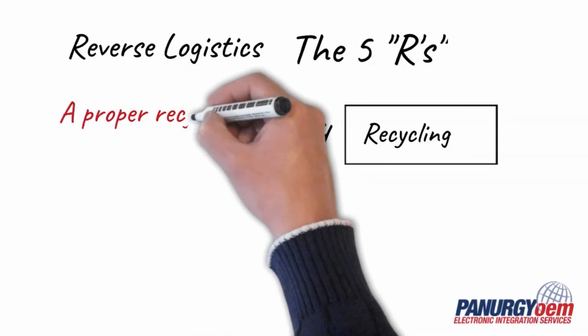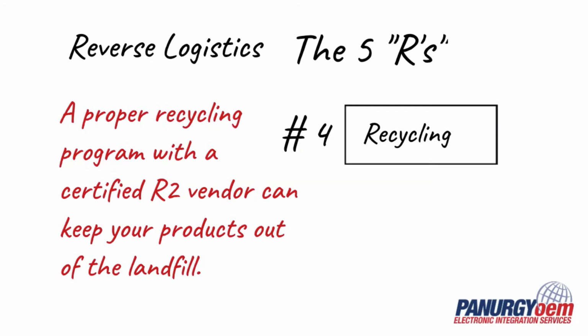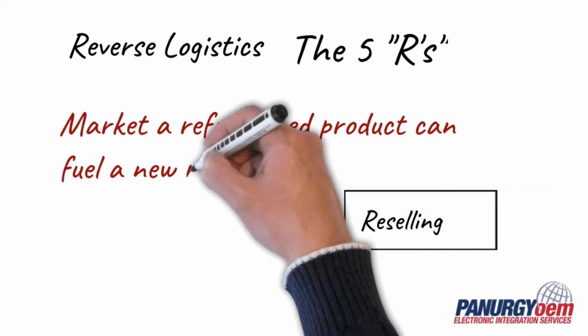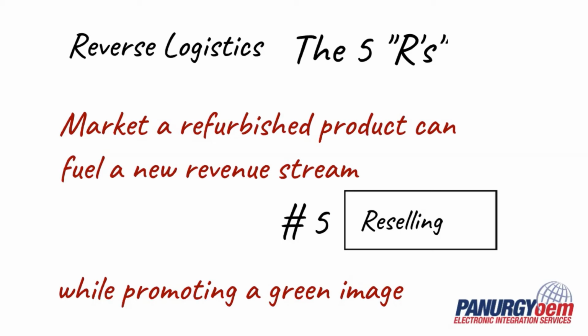Number 4, recycling. A proper recycling program with a certified R2 vendor can keep your products out of the landfill. Number 5, reselling. Marketing a refurbished product can fuel a new revenue stream while promoting a green image.